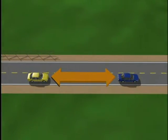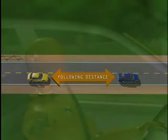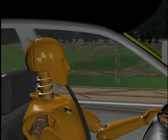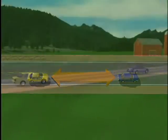In practice, how should you maintain a safe distance while driving? The distance between your vehicle and the vehicle ahead of you is called the following distance. To drive safely and reduce the risk of being involved in a collision, it must take you at least 2 seconds to cover this distance under ideal conditions at city speeds.